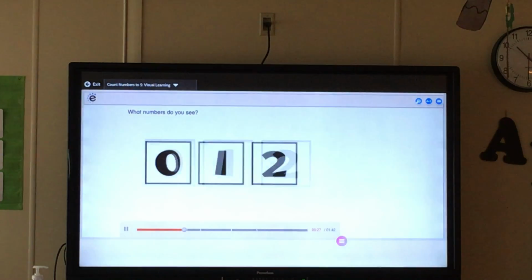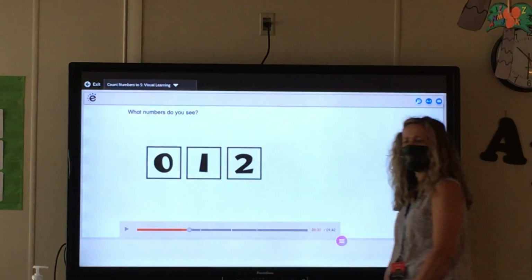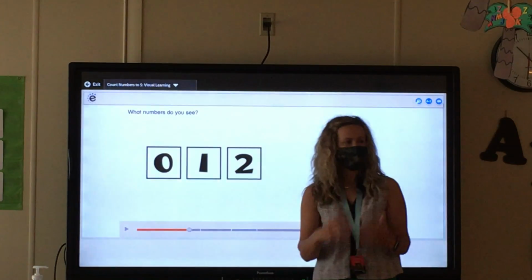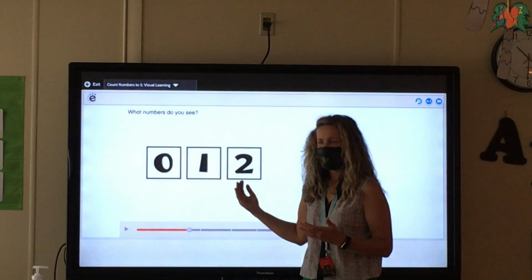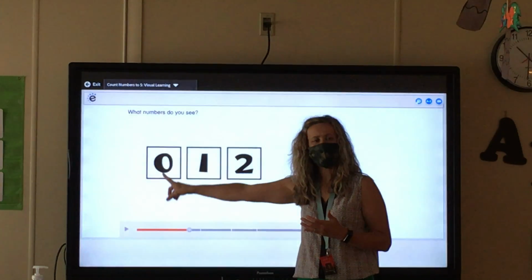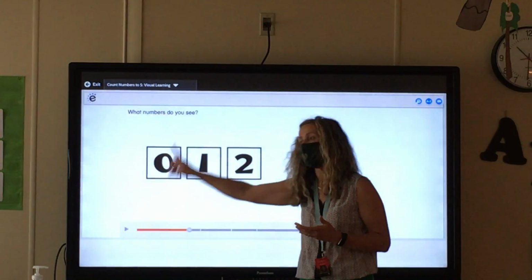2. What numbers do you see? 1. Okay, I saw a lot of people saying 2, 1. The important thing is when you say those numbers, it's always important to make sure that you're putting them in order, right? So we see what numbers? Oh, I'm pointing. Ready? Repeat. 0, 1, 2.